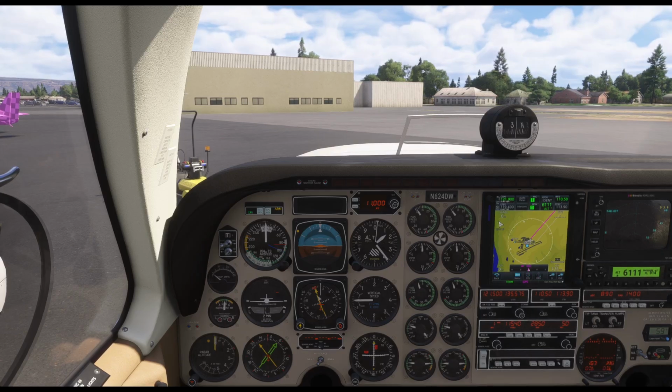Taxi to runway 30 via Charlie 5, Charlie 6. Contact tower on 119.4 when ready for departure.